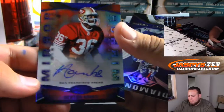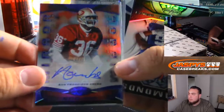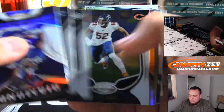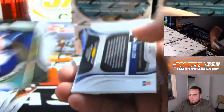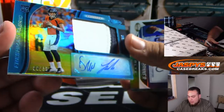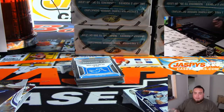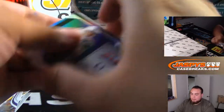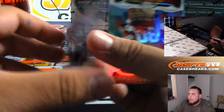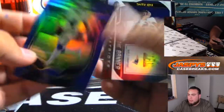Merton Hanks to 50, old school 49er. Glenn Campbell. Ooh, look at that. Drew Lock. 3 out of 35. Nice rookie patch autograph for the Denver Broncos. Scott with the Broncos. Bill, I just started the first couple breaks, but I don't think the Jags have had anything significant just yet. Maybe just some numbered cards. But you're not too late.